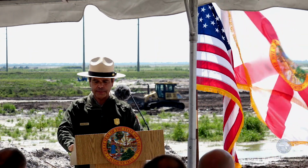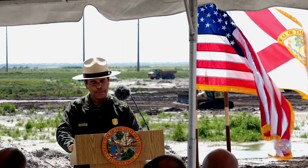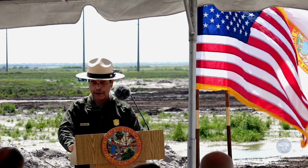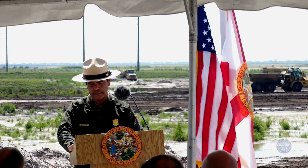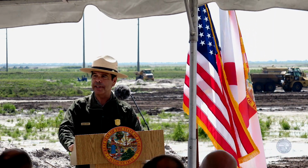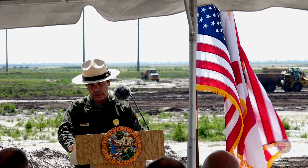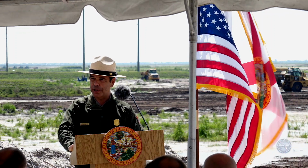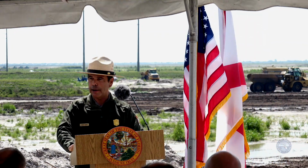There is no question that this project will help alleviate the long-term problem of not delivering enough water to our wetlands to the south, including Everglades National Park and Florida Bay, which we have seen collapse a number of times throughout the years. And that's a big reason why we're doing all of this. Due to that lack of fresh water that those southern parts of the system have needed, especially during the drier months of the year.